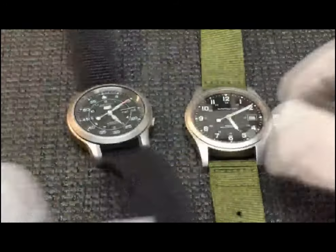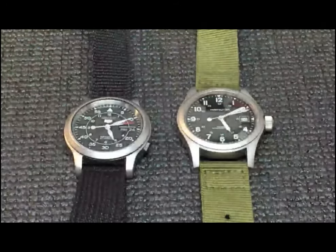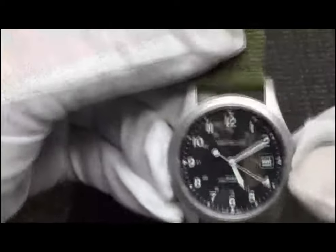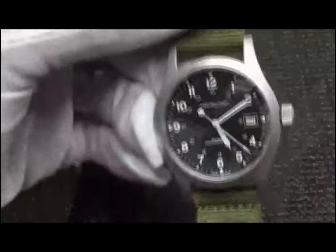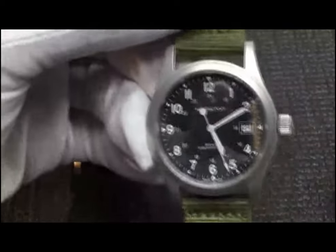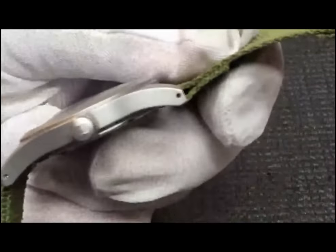Now, Hamilton. What do I like about the Hamilton? Well, first of all, the crown is a nice beefy crown. It's got an excellent feel to it. It's easy to grip and wind, especially when you're not wearing gloves like I am now. The crown is excellent. It's signed. It's a nice little touch.